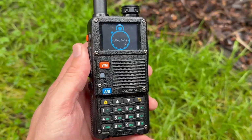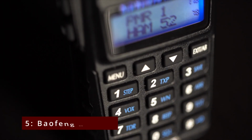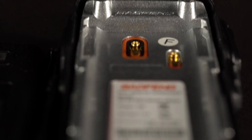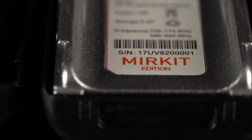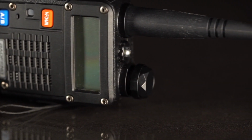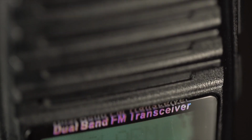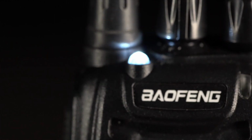You might be surprised. On number 5, Baofeng BF888S. The Baofeng BF888S two-way radios, pack of 2, are budget-friendly UHF transceivers designed for reliable short to mid-range communication, making them ideal for outdoor activities, event coordination, and small business operations. Each unit offers 16 programmable channels within the 400 to 470 MHz range, complemented by features like Vox, voice-activated transmission, a built-in flashlight, and an emergency alarm.